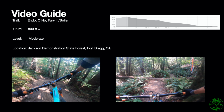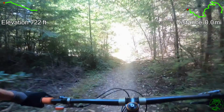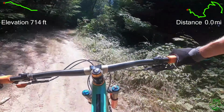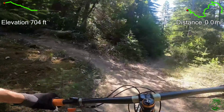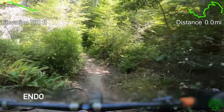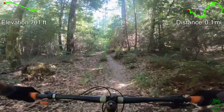Elevations on the left, GPS traces on the right, and this video was recorded Labor Day weekend 2020 with hot and maximally dry conditions in the middle of the afternoon. Endo takes a hard left turn a few meters into the trail, and then you start the fun of climb uphill.